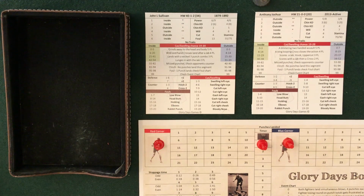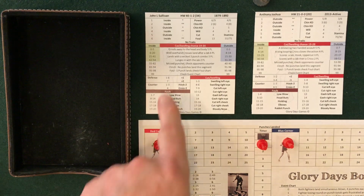In terms of the big advantage for Joshua, definitely stamina. Sullivan, a notorious non-trainer, and when he did train, it was usually in between gulps of whiskey. So Joshua will look to get Sullivan into the later rounds and wear him down and take a decision or late stoppage. Sullivan is a vastly inferior defensive fighter, as you can see by his defensive ratings.